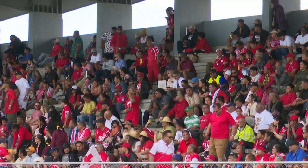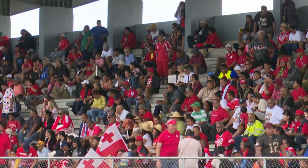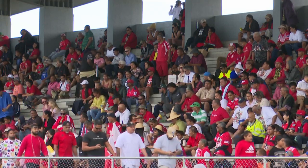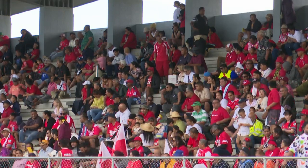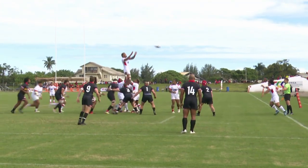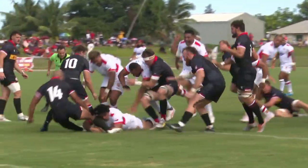Billy, so obviously, if you're a Tōtai Kifu, how would you be feeling about that? Having a look at the first try here, Billy. Good take by Fifita. Very strong wall, and you can see Sakali attacked it from the back.